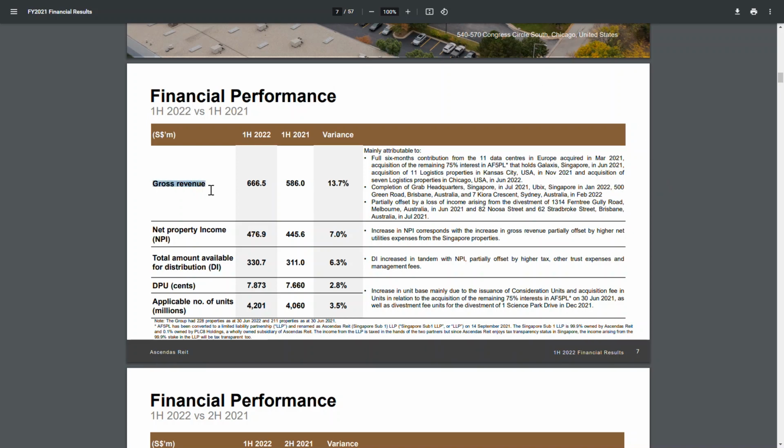Let's look at their financial numbers. As you can see from this slide, it summarizes all the important values that we have to take into account for a REIT. Their gross revenue increased by 13.7% year over year, whereas their NPI increased by 7% year over year, and the distributable income by 6.3% year over year. So the DPU increased by 2.8%, which is quite decent. As you can see, the number of units also increased by 3.5%. Because of this increase in the number of units, which is the number of shares available, it actually drops the amount of DPU that is able to be given.